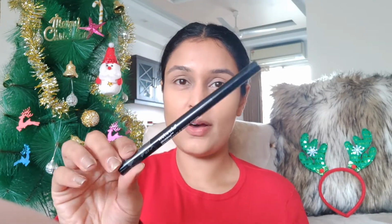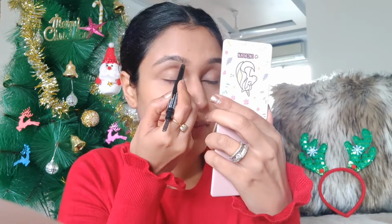Now I'm going to be quickly doing my brows using the Wet n Wild retractable pencil.